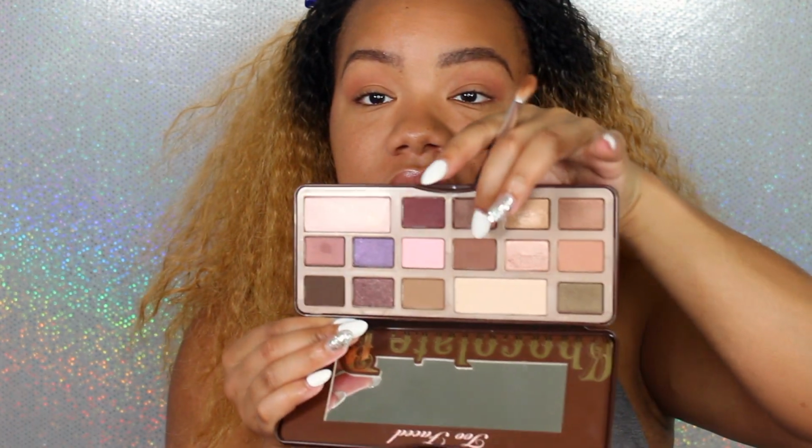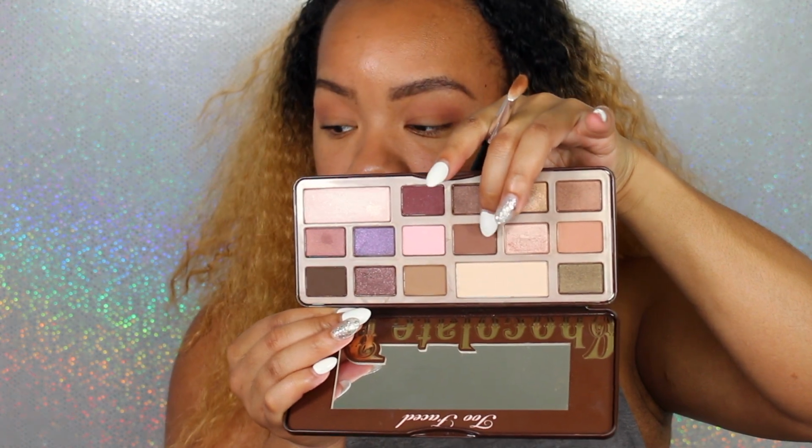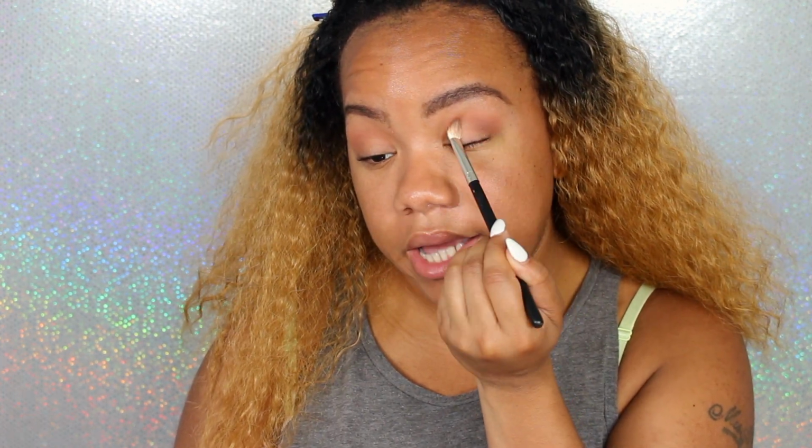Next, I'm gonna take this deeper chocolatey shade right here. I'm gonna add that to my outer crease, my outer V, I should say, and drag it into the crease.